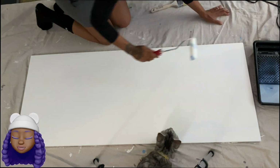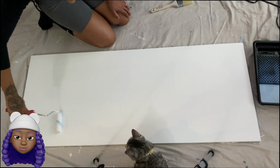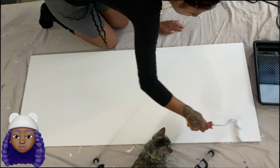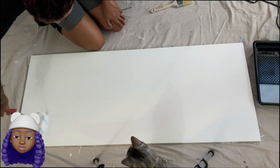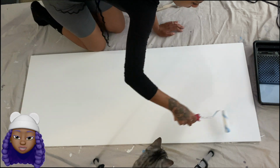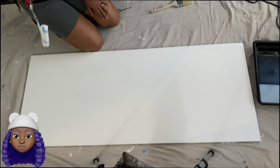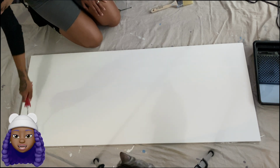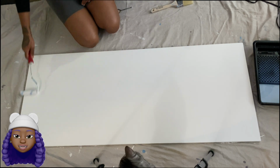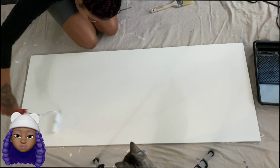I highly recommend finishing it off with a semi-gloss finish like I'm doing now, because this will definitely help protect the wood in the long run. If you have pets like I do, they constantly walk on my furniture, so this will help with that. It will help with any type of chemicals, debris, or even makeup. So please make sure that you add this towards the end, and you'll get that beautiful semi-gloss look, and it's just gonna look better overall.